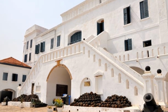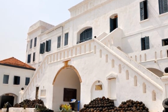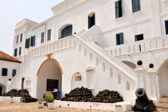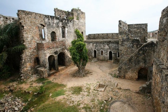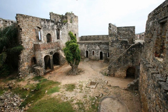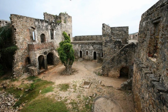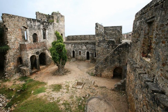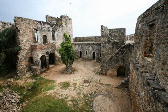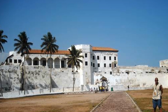The most significant transformation is their reclamation as sites of memory and education. Cape Coast Castle and Elmina Castle are now UNESCO World Heritage Sites. They serve as poignant reminders of the transatlantic slave trade. Many forts are reclaimed as spaces for cultural expression. Local communities showcase their heritage, art, music, and stories. The echoes of suffering give way to contemporary African culture.